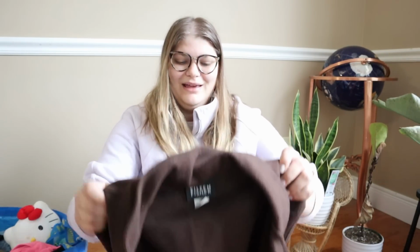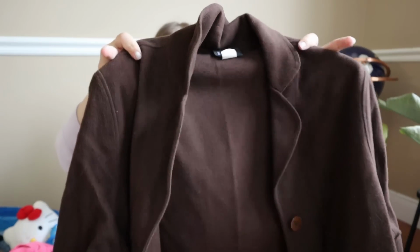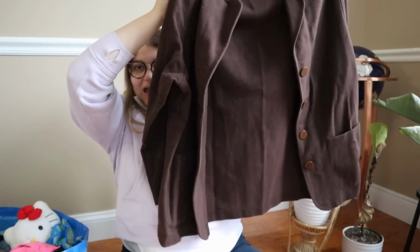I see the tag on this, and I am obsessed. I actually picked this up from a different bin at a different time, but I only found like 3 things at that bin. So I wasn't able to film a whole video, but I wanted to throw it in here to show you guys this amazing wool jacket. It's this gorgeous chocolate brown color.